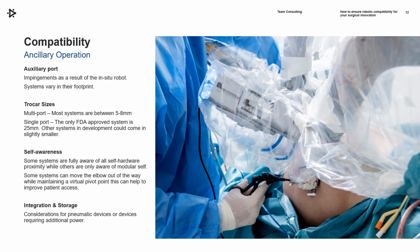Another interesting point is around the self-awareness of different systems. So for a surgical system that comes from a common stem, for example, the robot knows all the joint angles for all of the arms, and therefore can infer the position relative to each other. I think that's particularly important in terms of avoiding clashing. With modular systems, the joint angles for every module are known, but where those modules sit in proximity to one another is not known. But none of the systems have any awareness of any additional apparatus within the room.